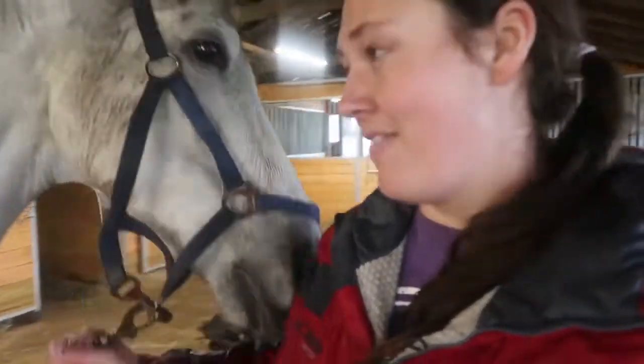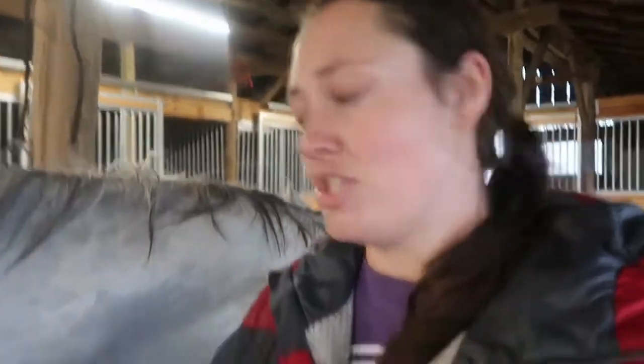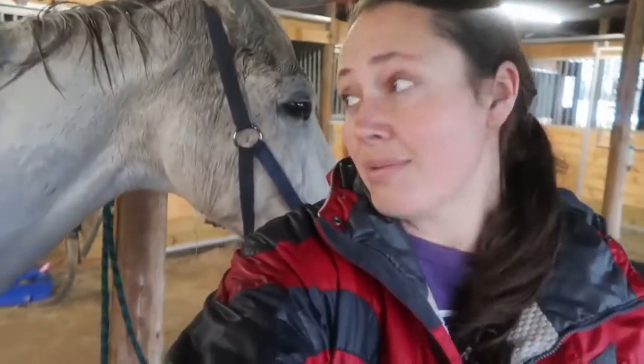Today I'm so proud of him. So now, I've already squeegeed him off. And now what I'm going to do is put the detangler and shine on his mane and tail and brush them out, while he continues to dry.